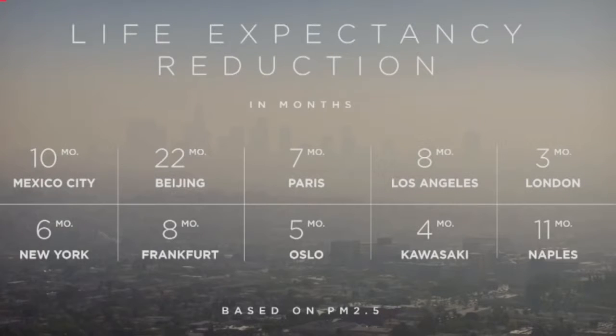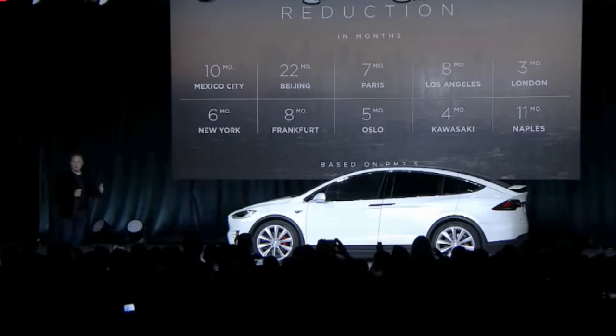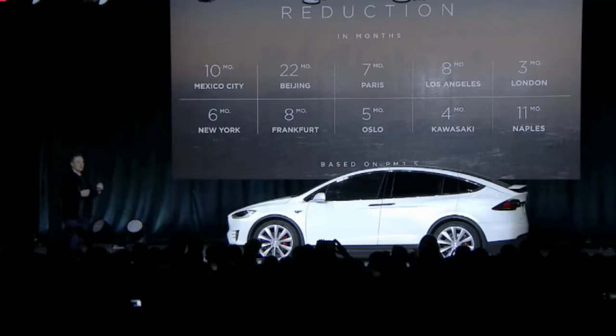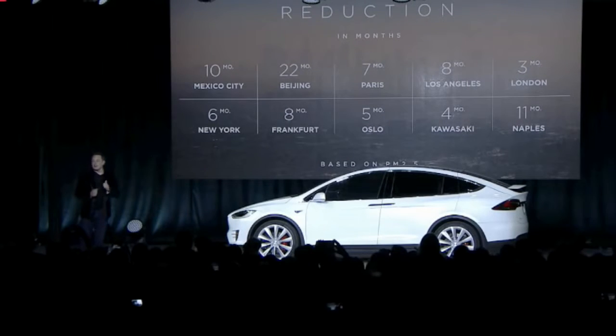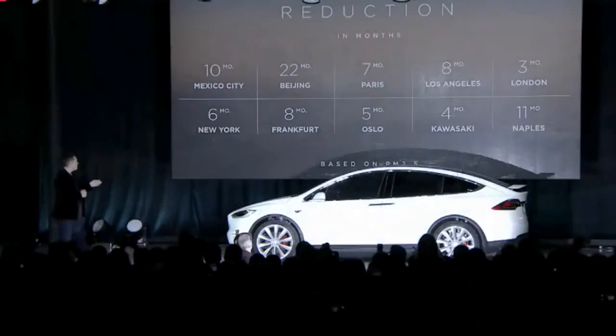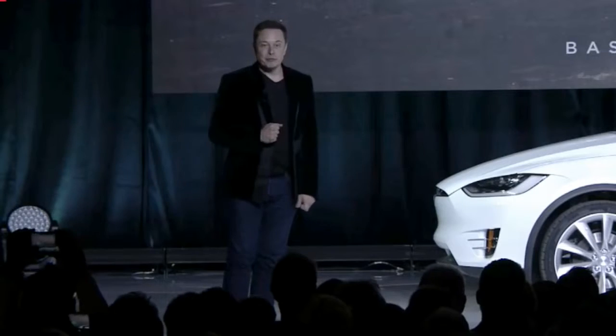So why is it important to have a particulate filter? Why is it important to have a gas filter in the car? It's because this translates to a real change in life expectancy. These are the most conservative numbers we could find on the internet. Like the most conservative. They go way worse than this. This is basically the least bad thing that would happen if you lived in these cities.